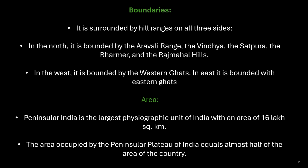Boundaries. It is surrounded by hill ranges on all three sides. In the north, it is bounded by the Aravalli Range, the Vindhya, the Satpura, the Barmer, and the Rajmahal Hills. In the west, it is bounded by the Western Ghats. In the east, it is bounded by the Eastern Ghats. Area. Peninsular India is the largest physiographic unit of India with an area of 16 lakh square km. The area occupied by the Peninsular Plateau of India equals almost half of the area of the country.